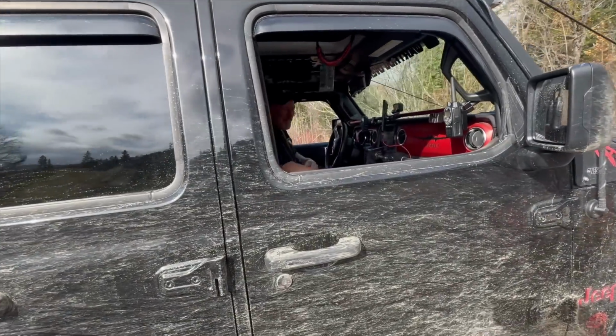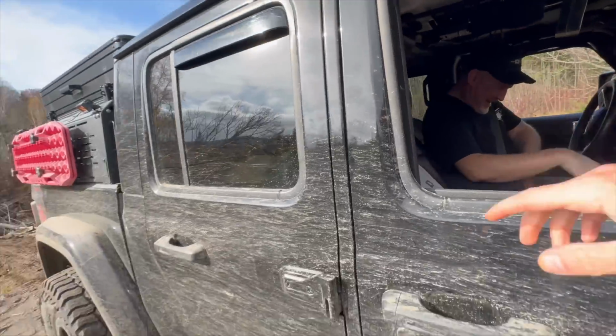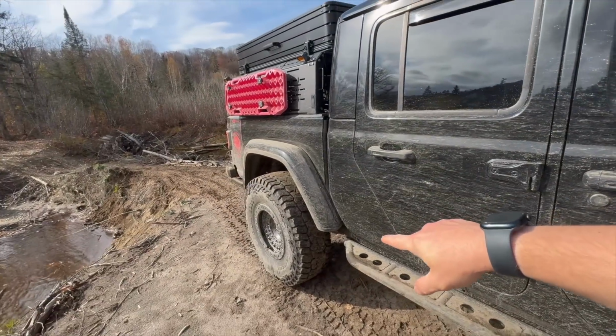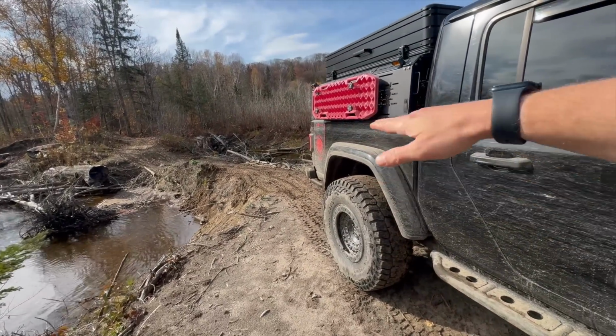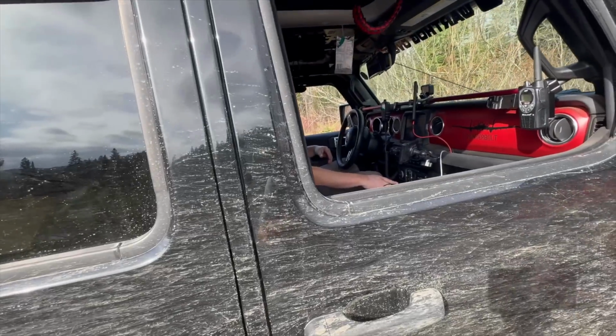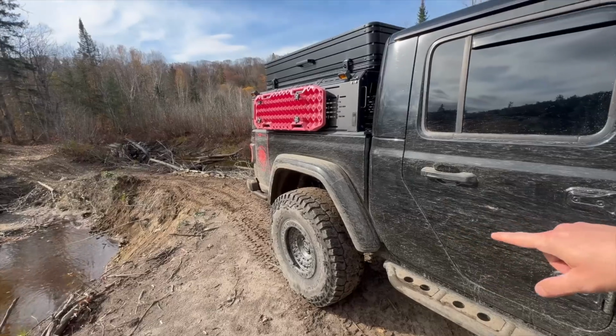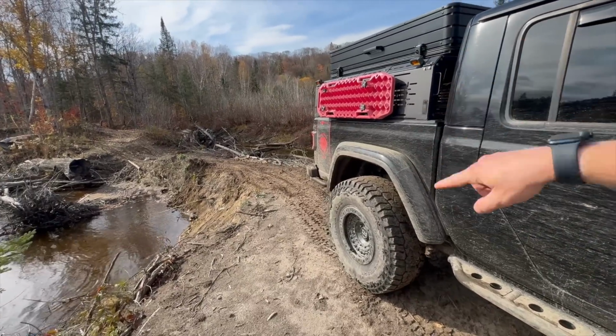Holy crap. You know, the sketchiest part is the back passenger side tire, because it wants to drop into that. And look, when you're in four-wheel drive, you should be able to pull yourself out with the front tires. But that's probably the sketchiest part, is that back tire. It wants to dip down into that.